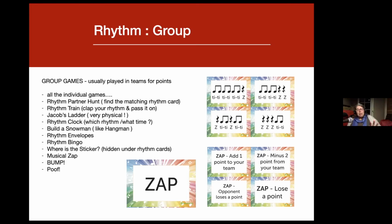So once they can all do their own rhythm, then you turn it into the rhythm train game. It's pretty much like a pass it round the room game, except they have to be able to do their own rhythm and then do somebody else's rhythm. And then that somebody else has to respond by playing their rhythm and passing it on to somebody else. So it becomes a chain effect.